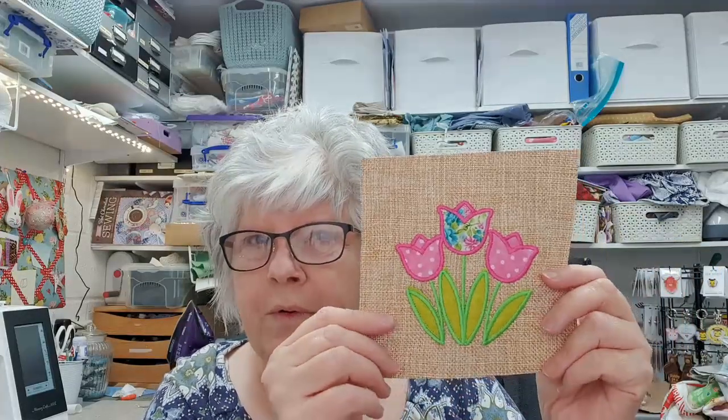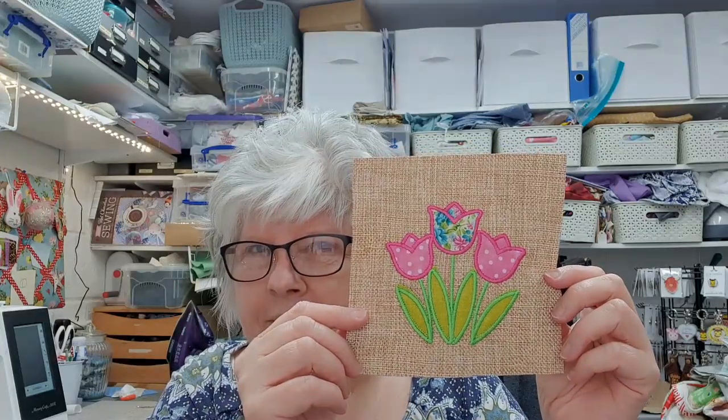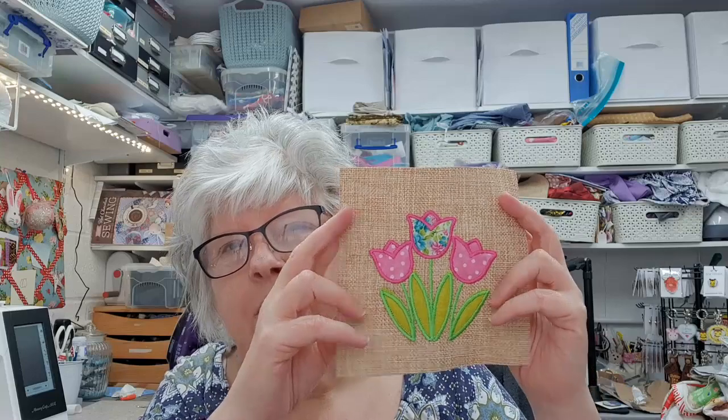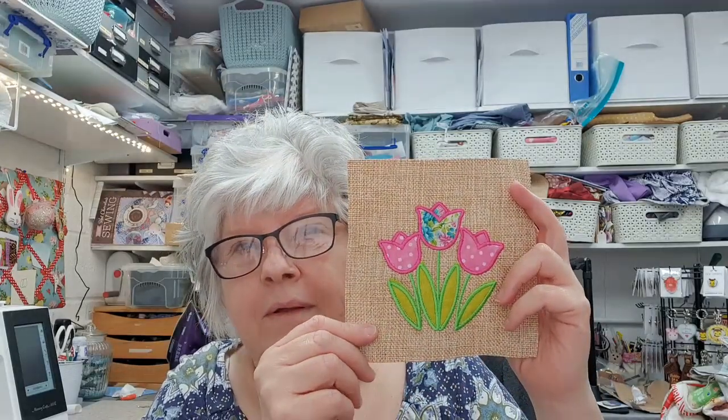That's the smallest one, so I'm going to make something with it. No point in wasting it, is there? It would make nice bunting though. Can you just imagine that? A little bit bigger, like a pennant sort of shape, maybe. That would be nice. So yeah.